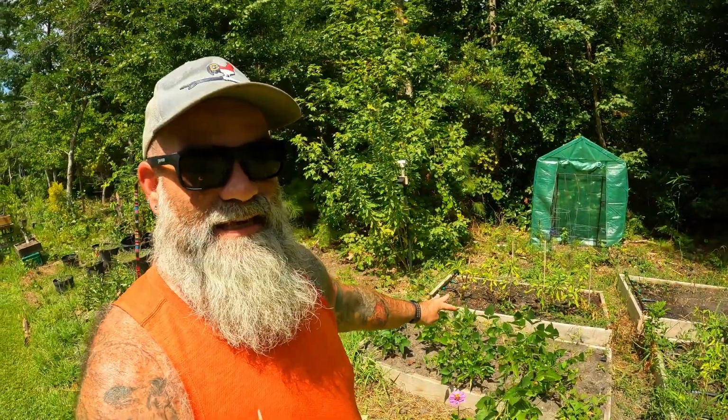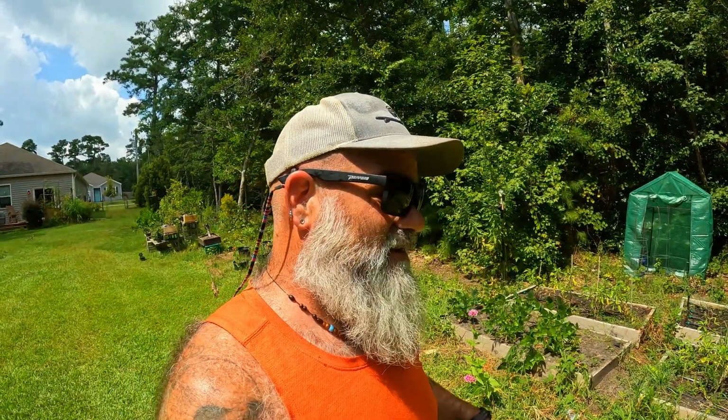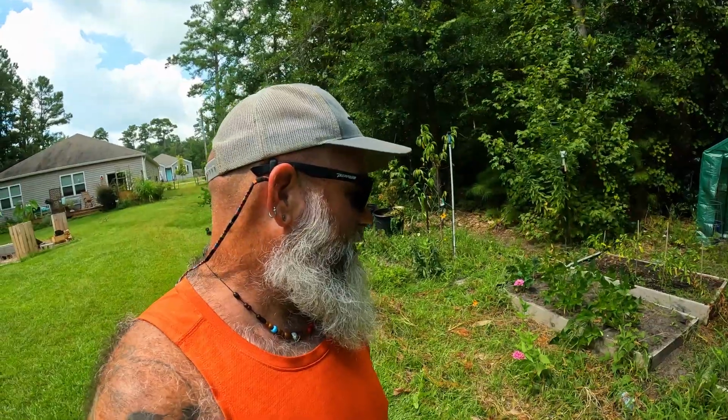It's been so hot that we can't even begin to keep these carrots going. I can't keep the water on them fast enough. I'm watering every other day. I don't want to water every day because it's not good for the plants. So it's been tough. It's been a tough year as far as the heat goes. I know a lot of people are dealing with the same thing, but we're gonna do the best we can.